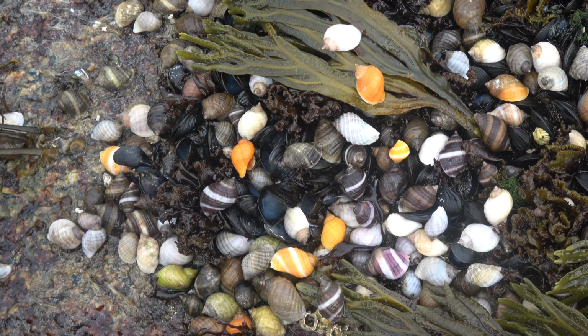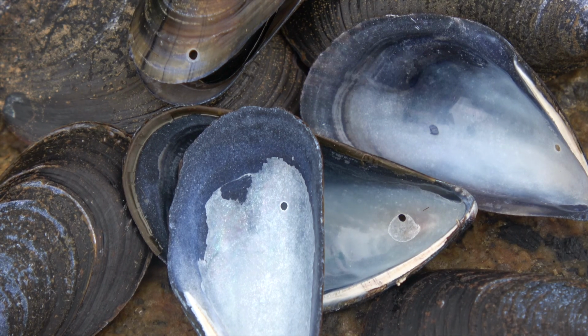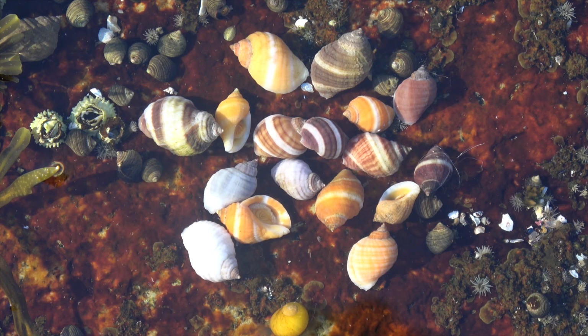A common predator of mussels is the dog whelk. Its tongue is capable of drilling holes through the shells of mussels, the tiny holes clearly visible on these discarded shells. Dog whelks come in a variety of colors, some colors indicating what the whelks have fed on.